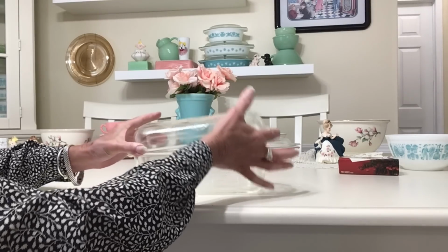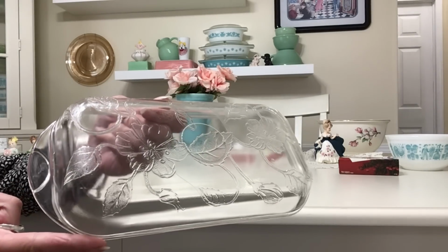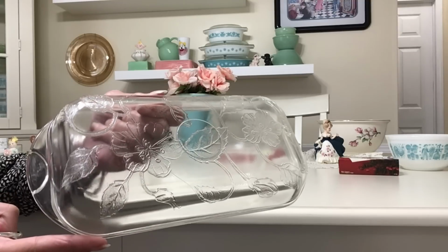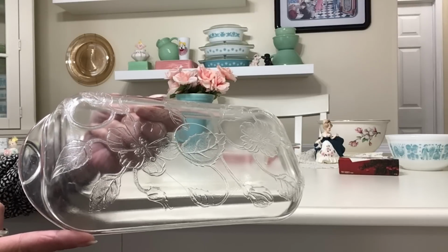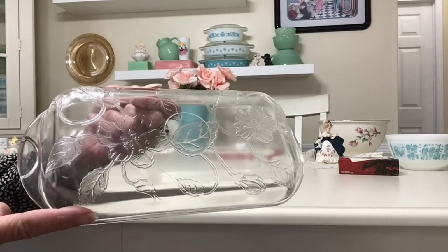I had a lot of trouble trying to find out the maker. Pretty, it's got a hibiscus flower and leaf pattern. I really researched it for almost a day, came up with nothing. People did have it listed, mostly just the bottom, not with the top here, and finally I gave up.